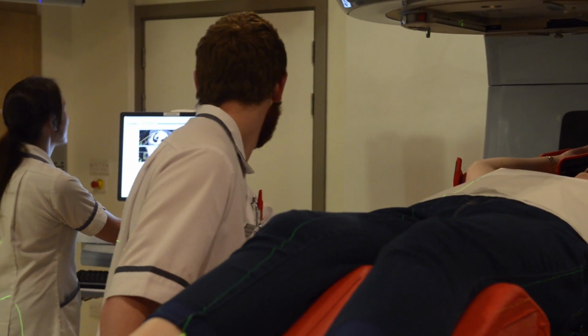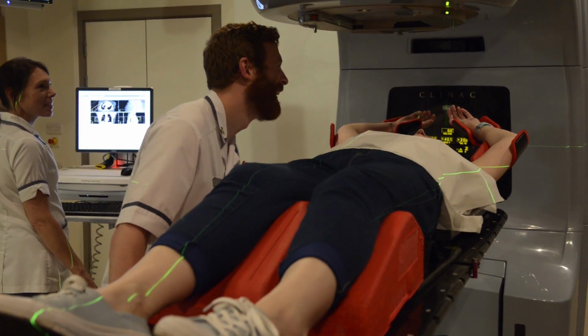We use the permanent marks that have been put on, and these help us to align you with laser tattoos we have in the room. We'll move your arms a bit, we might have to move your shoulders, and sometimes we have to roll your chest a little bit. The best thing to do is try to relax as much as possible.